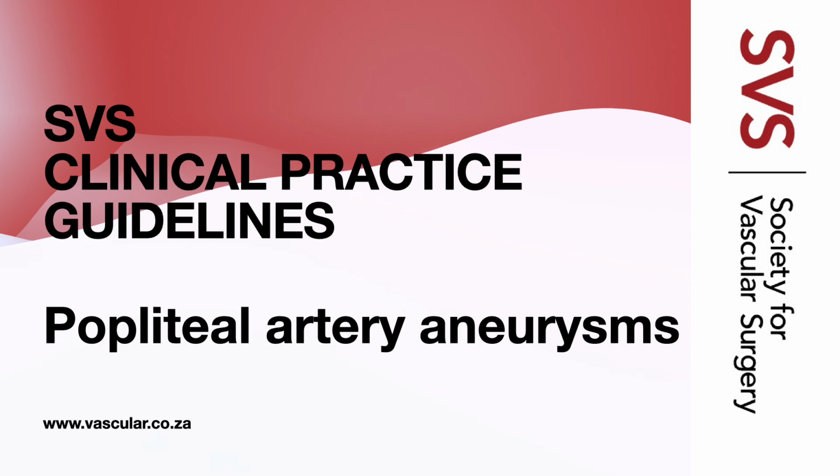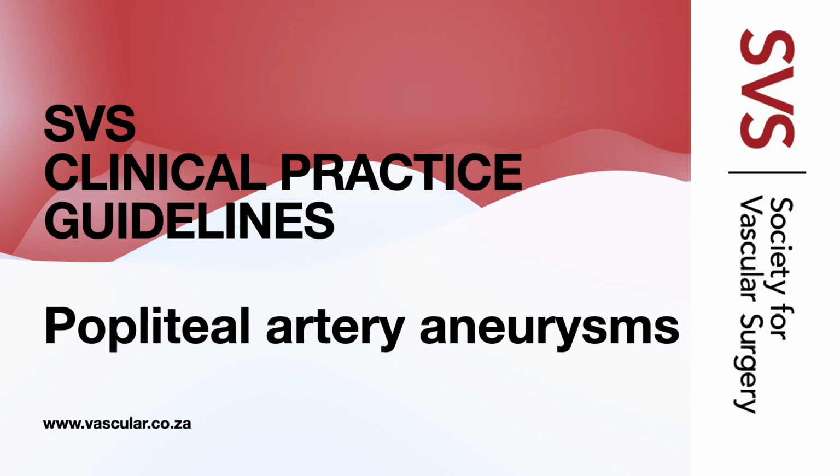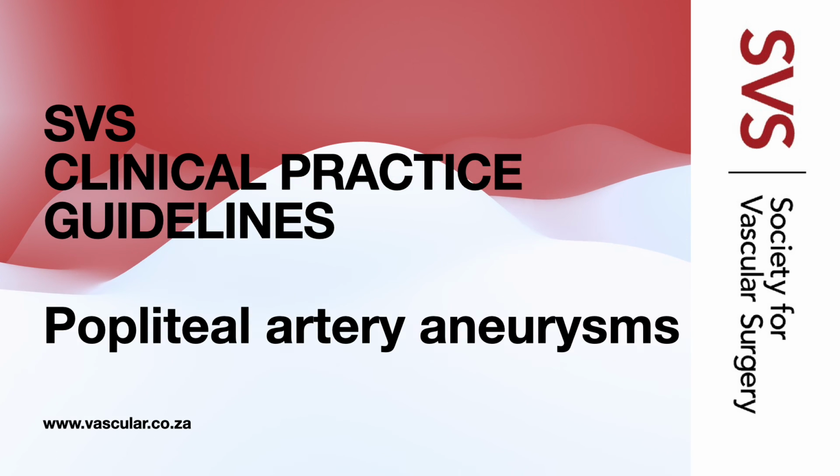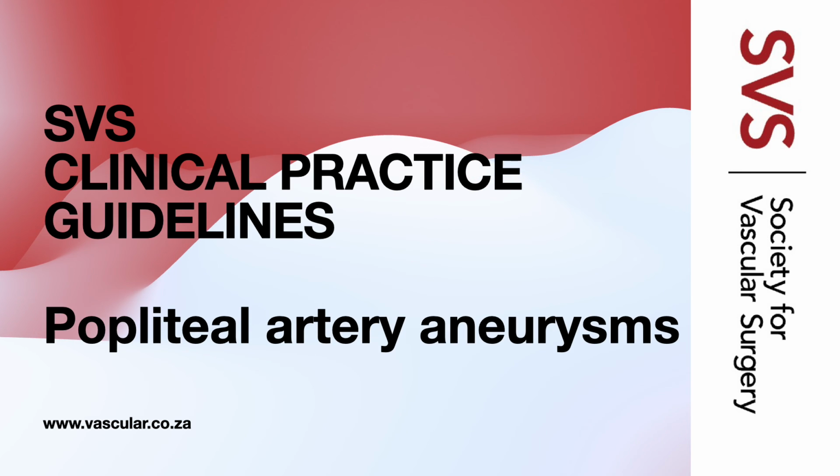Grade 1C for decompression if needed. Yes. An expanding sac after treatment is a documented risk factor for rupture, potentially due to those endoleaks we mentioned. Okay. And what about medical therapy after repair?